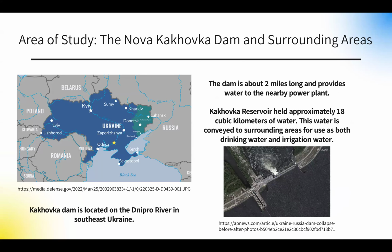Okay. A little bit of background. This is the Nova Kakhovka Dam. It is on the Dnieper River in southeast Ukraine. The Dnieper River is a huge river that supplies a lot of water to Ukraine. As you can see here, it kind of goes all the way through Ukraine and supplies water in that whole surrounding area. That yellow star there is where the dam is located.